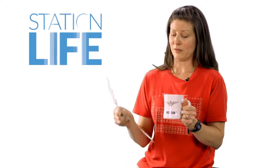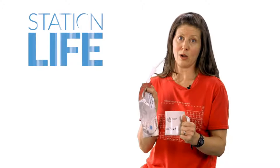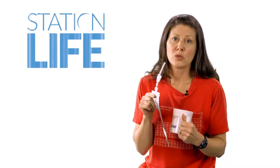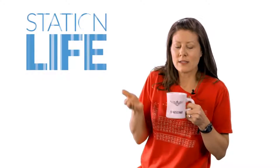I mean, last time I lived on board the space station, we had to drink coffee out of one of these, a bag with a straw. One problem? There's no smell. Now, I find half the joy of drinking coffee is the aromatic bouquet as you drink it.